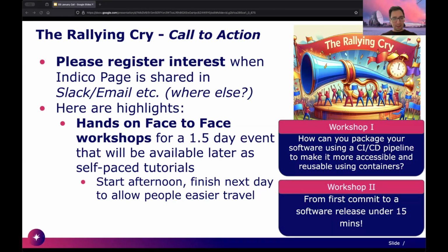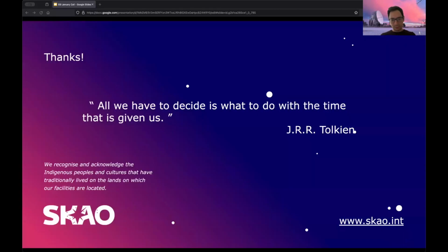To showcase these and to help people understand the concepts around them, I will be hosting hands-on, face-to-face workshops for 1.5 days. It might be less, it might be slightly longer, and it is also formatted as self-paced tutorials for later consumption. I want to integrate this with the Carpentries as well, but I don't quite know how yet. Basically the format is that it starts in the afternoon and then finishes the next day. So that's a quick update on where I am, and thank you for listening to me. I might be going a little bit too fast because I was conscious about the time.